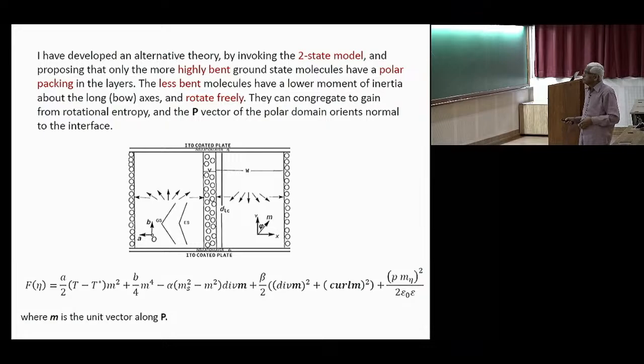There are bound charges which form and they have a positive interaction energy. So you pay that price, P_m eta, unfortunately I put eta, it should be P_mx squared, the component which looks towards that interface, divided by 2 epsilon naught epsilon, where this epsilon is the one without the contribution from the polarization. That's another important thing. So if you do the calculation using this theory, you can explain practically everything. I won't go through this again.